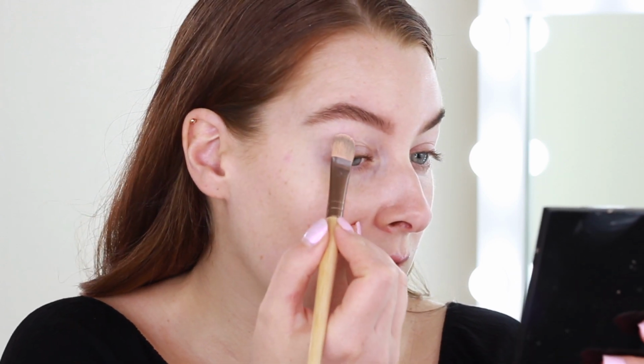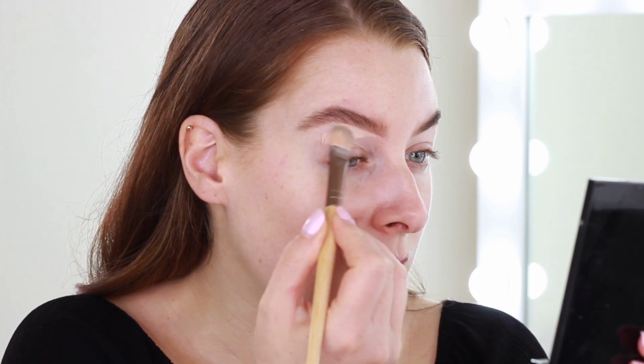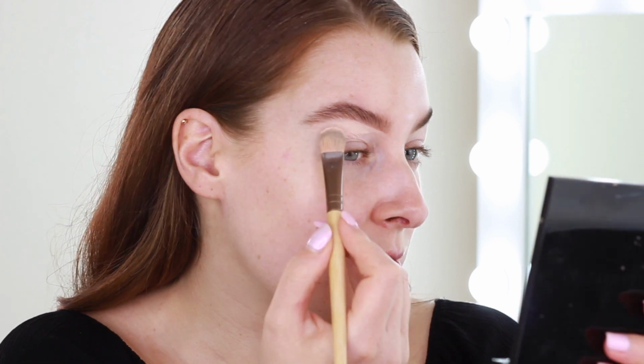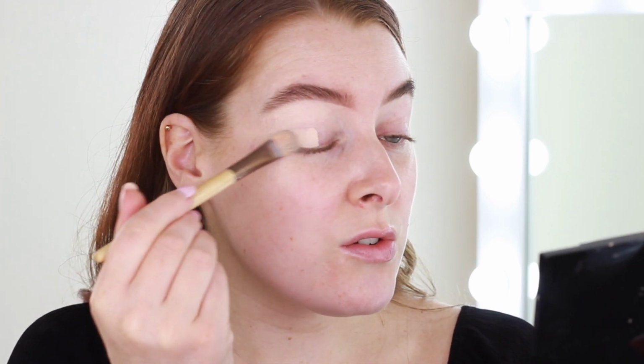So to apply this I'm just using a flat, domed brush. It says it's a shading brush from So Eco, but I wouldn't ever use this for shading. It's more of a concealer brush in my eyes. So I'm just going sort of underneath my brow. I don't want them super carved out, just a nice blank canvas. You can also use a concealer to do this part as well.